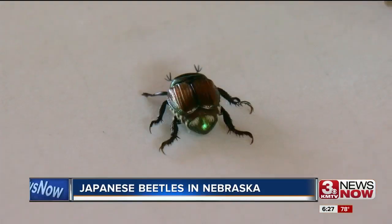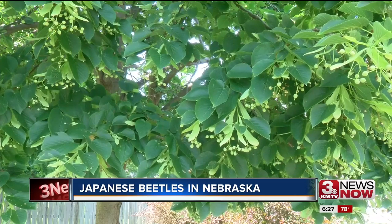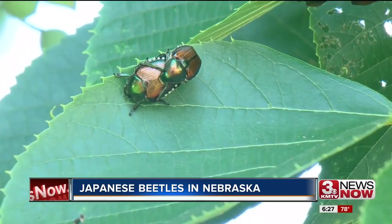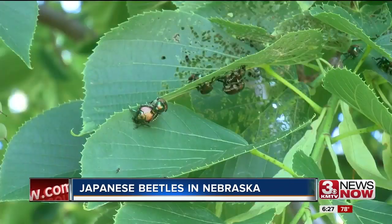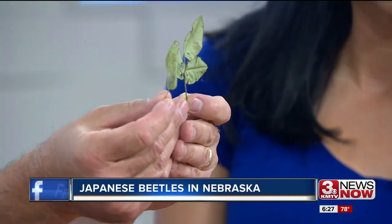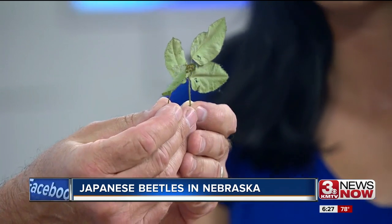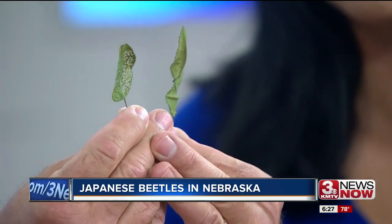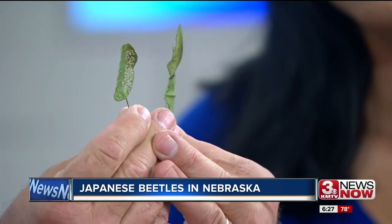We started noticing about 10 years ago, just a few, but like you said, the last 3 to 5 years, they've been abundant and present in so many numbers, sort of a death by 1,000 stings. This is the kind of damage they do. They turn the plants they're feeding on into a doily-shaped appearance, and they cause lots and lots of damage. People are really frustrated with them because it's really hard to stop these.